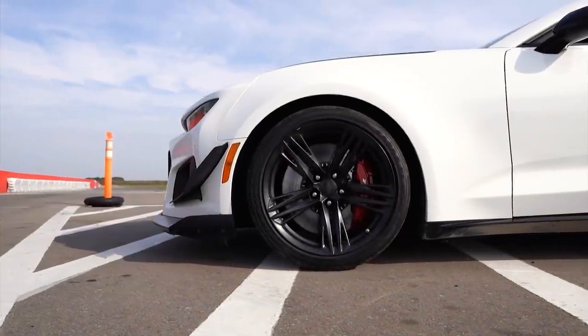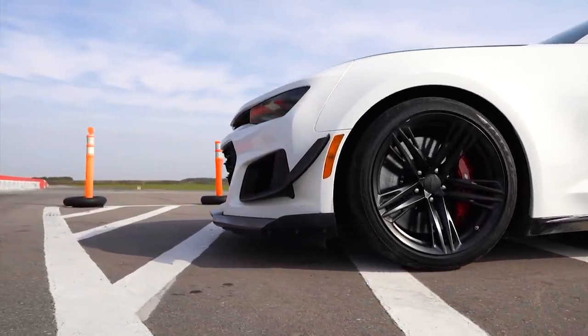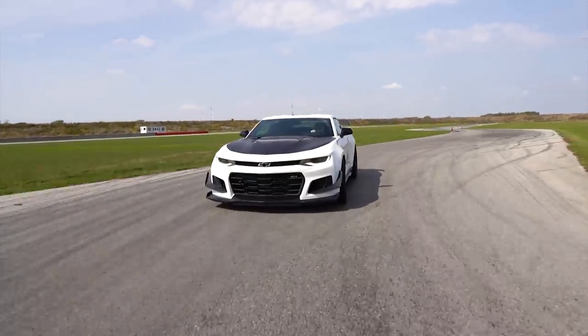All right, so under braking, these Brembo brakes are really good, honestly. I didn't expect such a big car to be able to brake so efficiently, but I do have full confidence coming into the braking zones that the car is going to stop and I'm not going to fly off the track, which is always good to know.